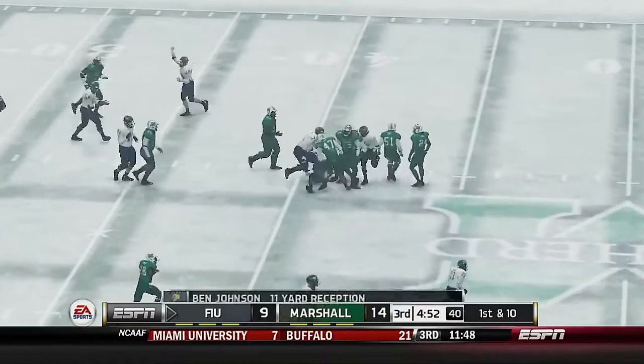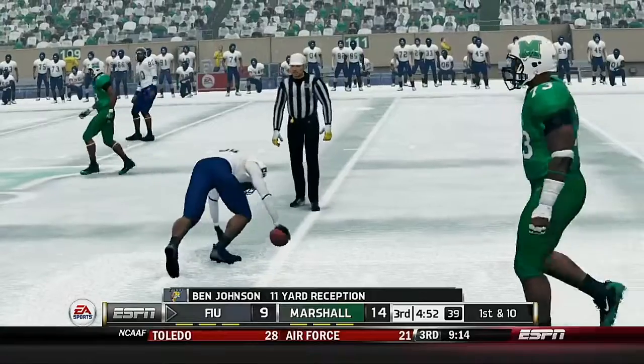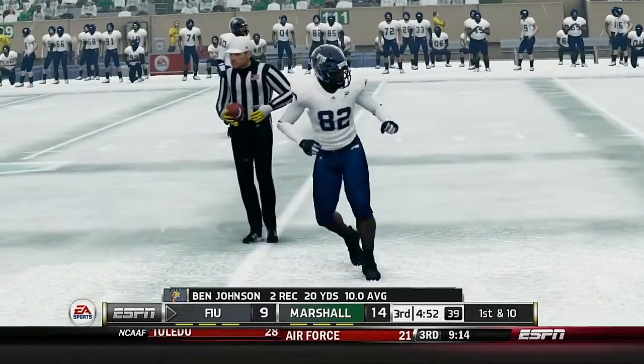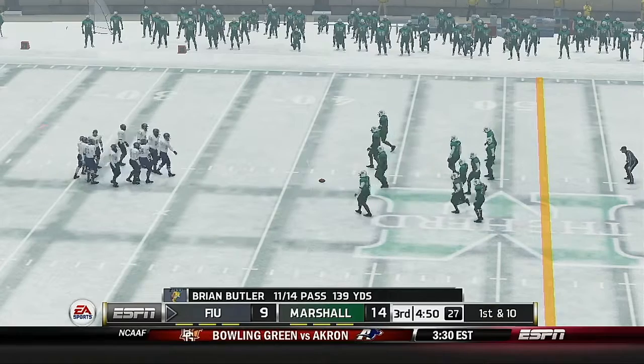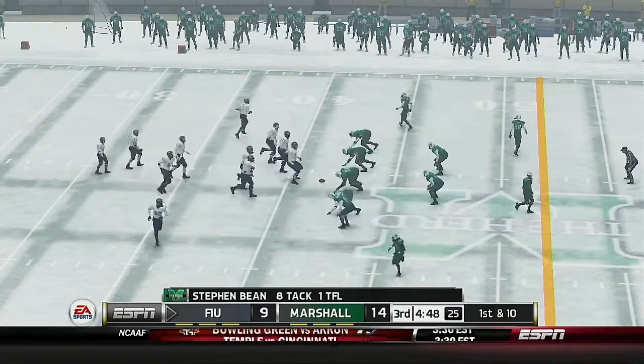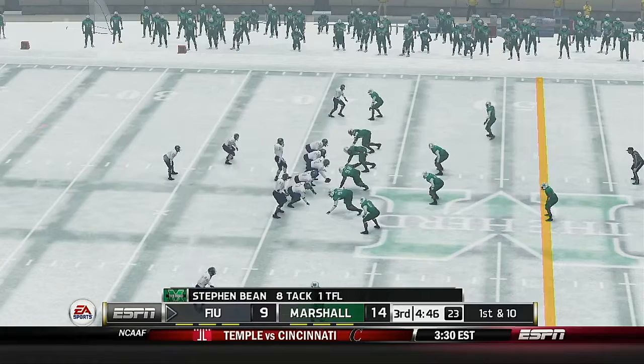He's got it with room to run. And for Johnson, his receiving yardage totals all season have been off the charts. Over the course of an entire year, you're going to take some shots when you catch as many passes as he does. But he's always been able to bounce back for more yards.